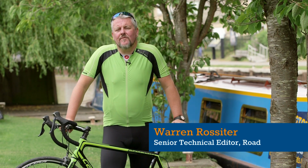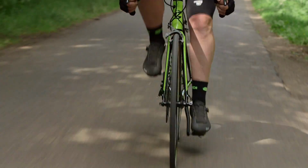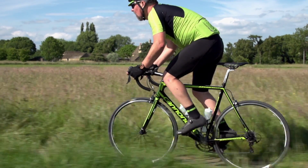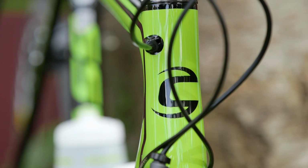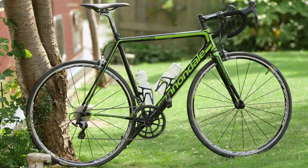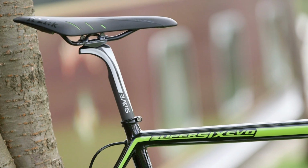So I've been spending the last few days riding the all-new Cannondale SuperSix EVO. This is the bike that helped propel Peter Sagan to successive green jerseys in the Tour de France. And you'd be forgiven for thinking that it's just the same bike with a new lick of paint, but once you dig down into the details, you'll see that Cannondale have done a hell of a lot of work changing this bike and improving it.